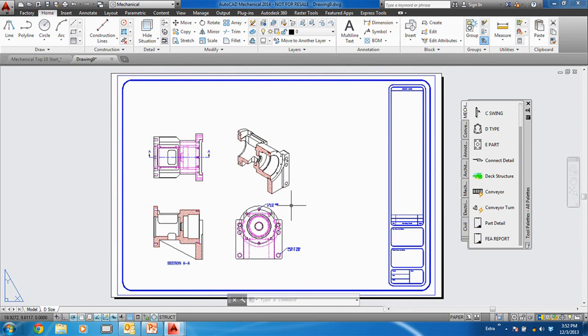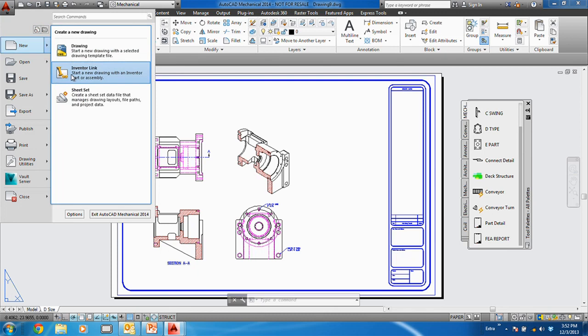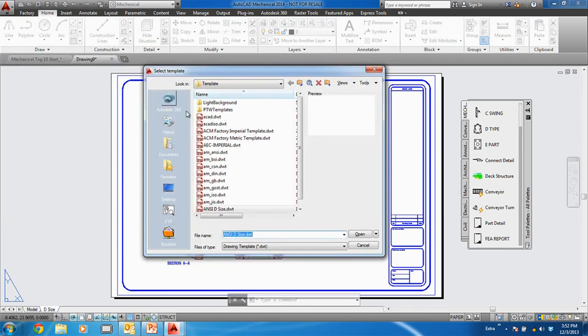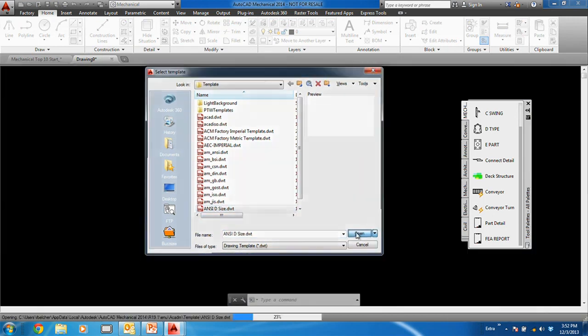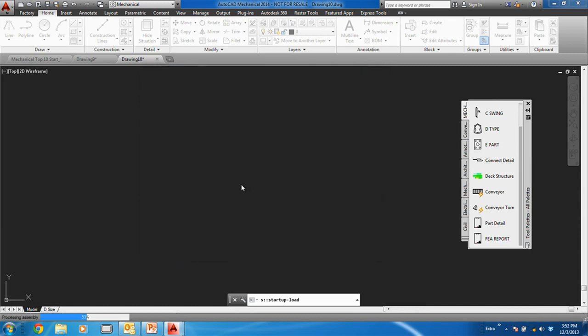Let me show you another way. In my opinion, it's the preferred way. It's called an Inventor link. I've had this in Mechanical for a long time. So I'm going to come up here to New, and actually you start this file with a specific command. It's called New Inventor Link. You pick your template, and then it immediately prompts you to select an Inventor file, parts or assemblies, doesn't matter. Both processes I'm sharing with you do parts and assemblies. So I'm just going to do an assembly this time.